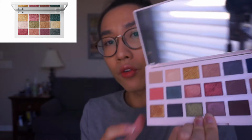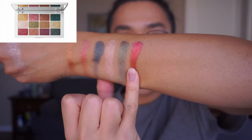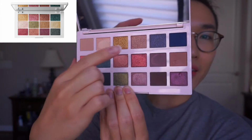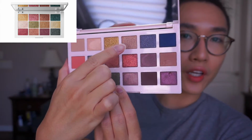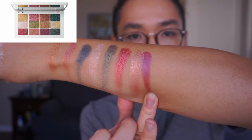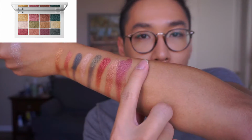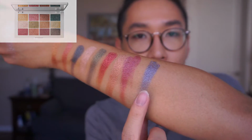The first shade really looks closely to this shade right here. This is probably one of the most pigmented shades in this palette. The second shade on the last row looks almost identical to this metallic shade right here. Third shade, very close to this. The final shade is a black with like silver metallic, I guess. And it's not gonna be a dupe for this, but I'm just gonna swatch this to see if it's any close. No, see, this one is a blue.